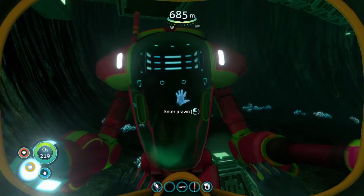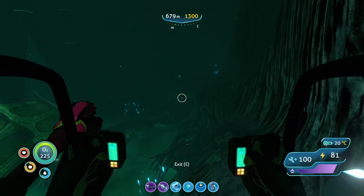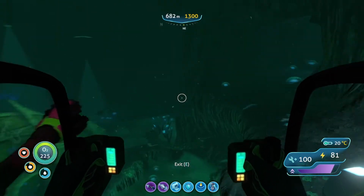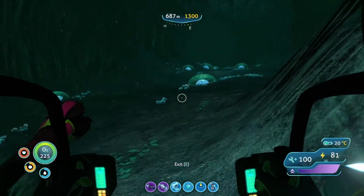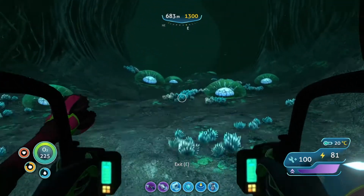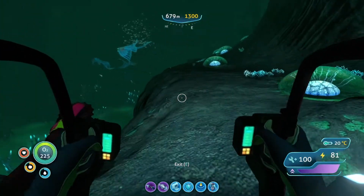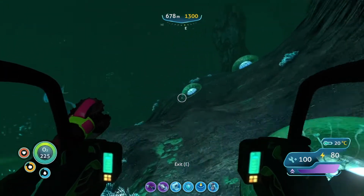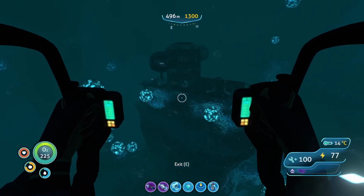Crap. Okay. So while I was exploring, there was another base that was absolutely surrounded by lots and lots of bad stuff. And I didn't want to go in it at that time because I felt a bit vulnerable. But now I have a stasis rifle. And of course, I can't remember where that was. Hey! And there it is.